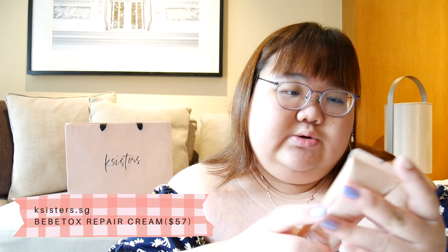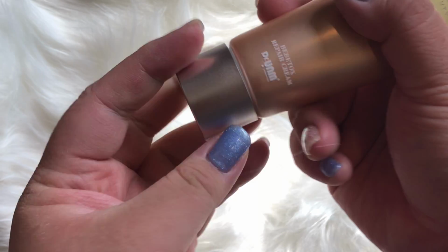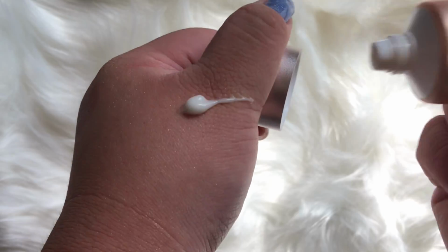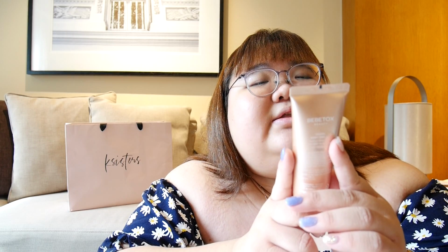And moving on to skincare. I mean, we are still on skincare. I mean, moving on to cream. So I received this BB. Basically, it says it has enriched peptides that quickly and effectively take care of vulnerable skin, strengthening the skin's protective barrier and rejuvenating stressed skin.